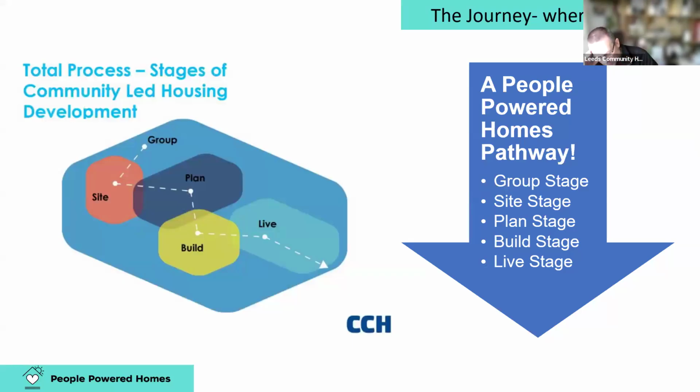So you might ask, that's quite overwhelming in terms of all the different paths you can take. How on earth do you know where to start with all this process? Well, the lucky thing is that there are people who've gone before, and there are a lot of different routes through, but there is now a recognized route through community housing.